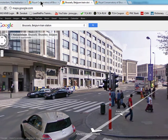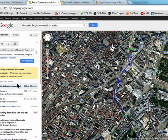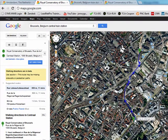So now let's pop over to seeing where the train station is, which in this case I believe is B. So up here is B. I started at A when I did these directions. So this is where the Royal Conservatory of Brussels is, where you'll be attending school. And then I put in walking distance. You can see you can walk there in 11 minutes. So figure 15 minutes you can walk to the main train station.